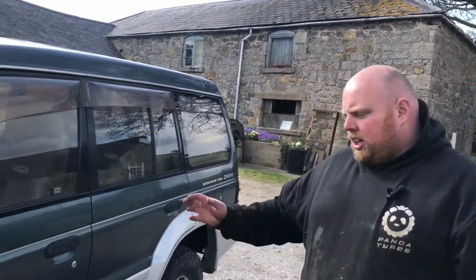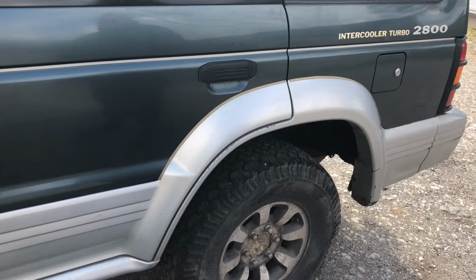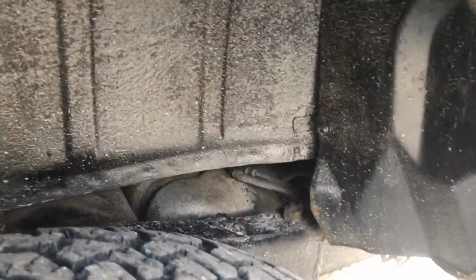But again, panel work's all clean. It's a really good car for the age, and it has all been undersealed and treated all the way along the chassis, which was done by a previous owner. As you can see just under there, it has been undersealed.